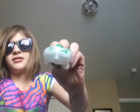So, he has his little fist set. I think there's water in this one, because if you could see it, I think you can. There's a little bubble. Yeah, I really wanted the Joker, so I'm glad I got him. His hair is so funny. Oh, I'm going to be playing with these guys all day.